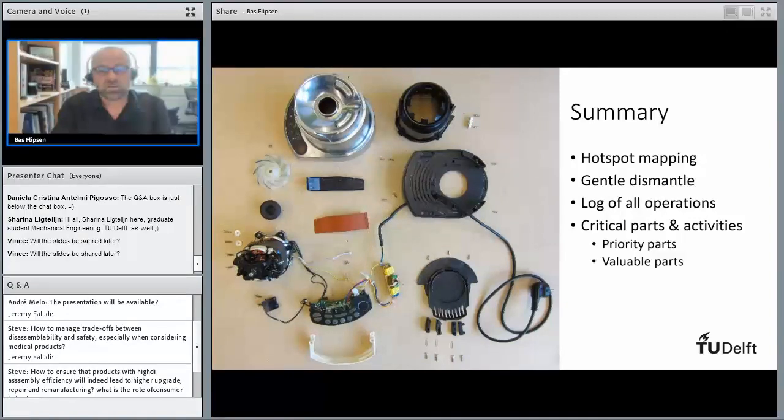Besides priority part indication, like presented in the EN 4554, it also assesses the product architecture on economic and environmental value of the parts involved. This distinguishes it from the standard currently implemented. In this way, it gives designers an improved focus for redesign towards a circular economy instead of only on repair. And that's what we want.